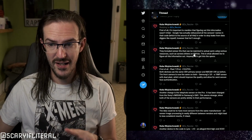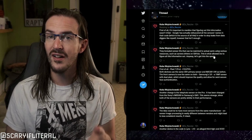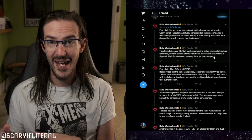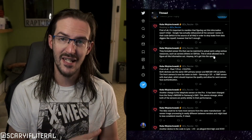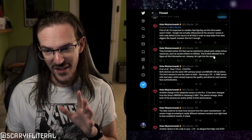They included sensor IDs that can be matched to actual parts using various resources such as camera drivers on GitHub. So it's not as simple anymore of just seeing the camera sensor's name. They actually are having to grab the ID and then match that up with drivers on GitHub or something like that. So that's where we are.